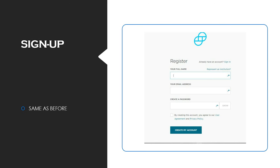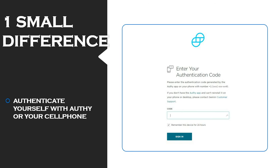And then, I mean, just basically almost the same as before, except that your name goes on here. They will ask for an authentication code, because once you go in, there's somewhere they ask you for a telephone number. So you're going to put Authy. You can use the Authy app or your phone number as a verification. And then you put the code in here and sign in. Okay.